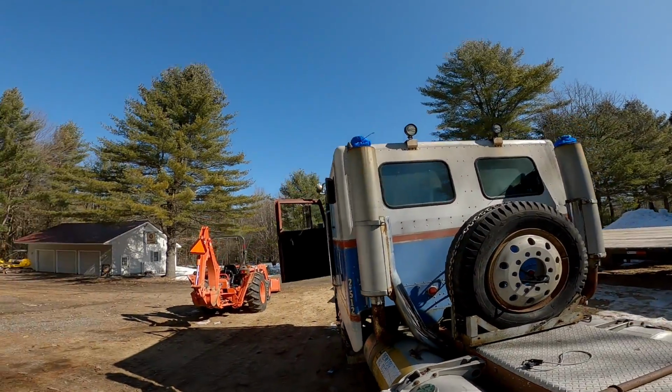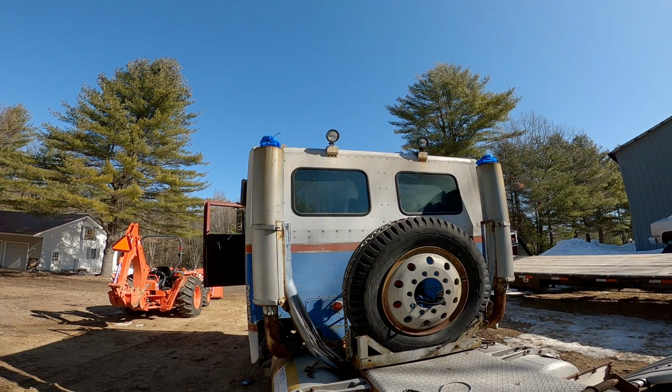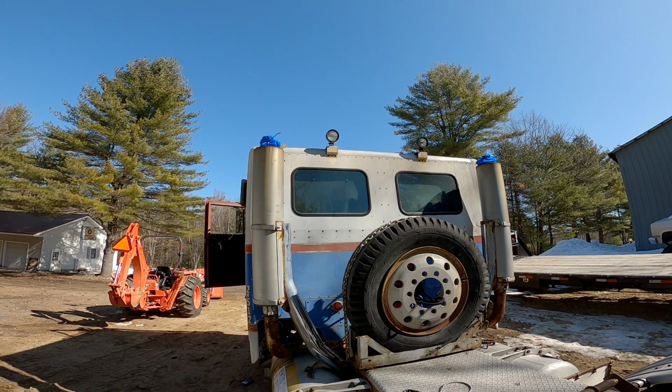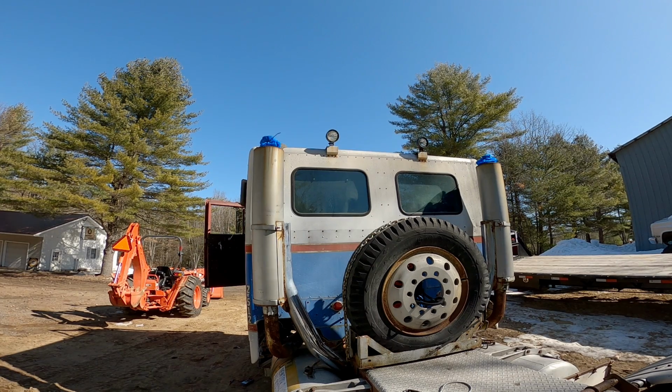So the load light switch was on. Let's see if they work. Figured that would be the case. Holy shit, we got a marker light. Oh, and the headlights work.